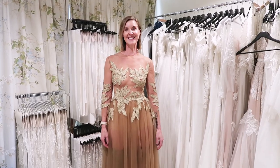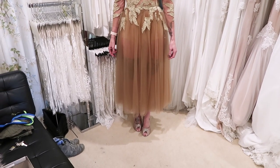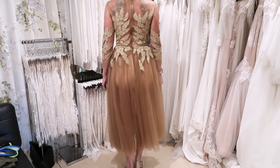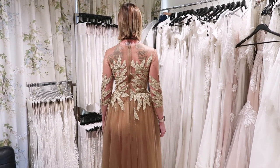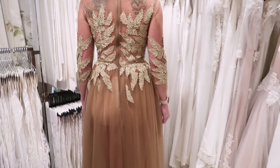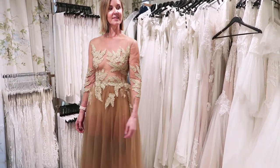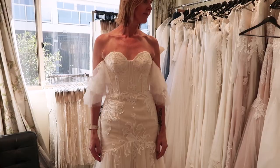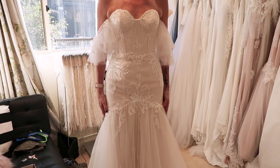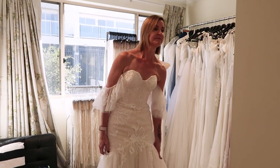Okay, so this is Sharon in our beautiful tanned gown. Get you to turn for me. Sharon's got some lovely tattoos going on. Beautiful. I don't mind that on you. I would just add a little bit of lace on that bodice. The bodice fits you really well. It actually fits you quite well. Just turn around for me, Sharon.